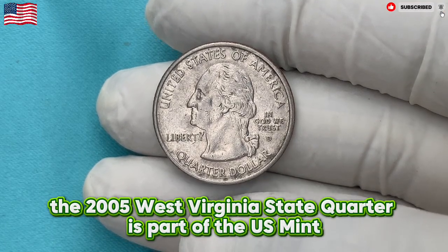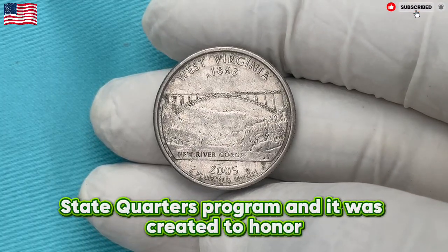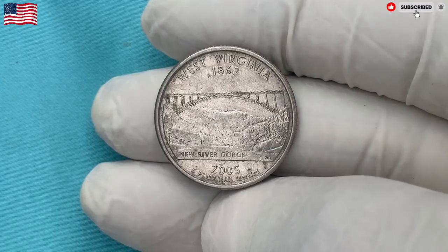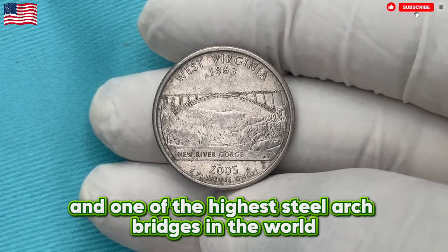The 2005 West Virginia State Quarter is part of the U.S. Mint's State Quarters program, and it was created to honor one of the most picturesque landmarks in the state, the New River Gorge Bridge. This bridge is an engineering masterpiece and one of the highest steel arch bridges in the world.